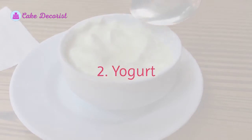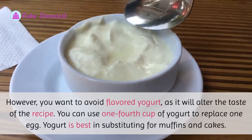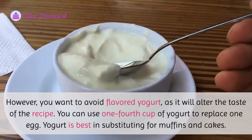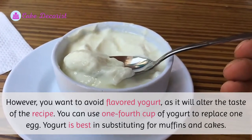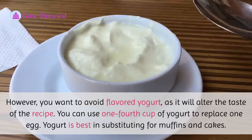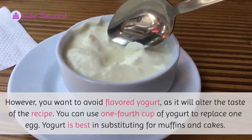2. Yogurt. However, you want to avoid flavored yogurt, as it will alter the taste of the recipe. You can use 1/4 cup of yogurt to replace 1 egg. Yogurt is best in substituting for muffins and cakes.